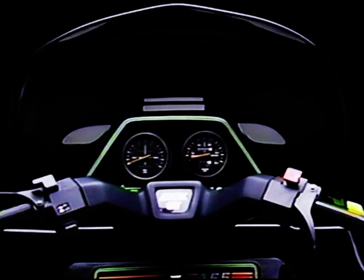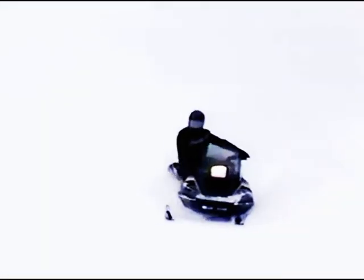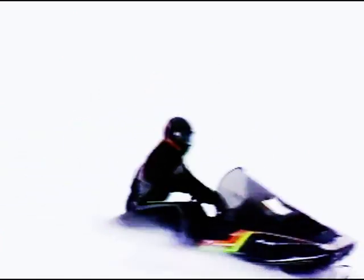You can even add reverse gear. The Cougar's 500cc oil-injected fan-cooled engine gives it a fantastic power-to-weight ratio. In fact, the sled's so well-balanced, it practically becomes a part of you. No wonder the Cougar cleans up on washboard and takes switchbacks without looking back.